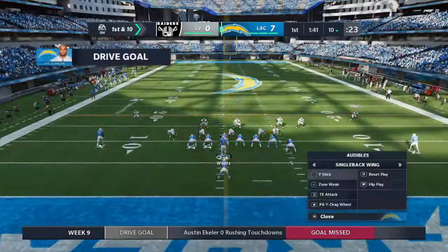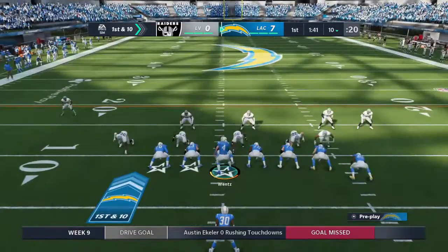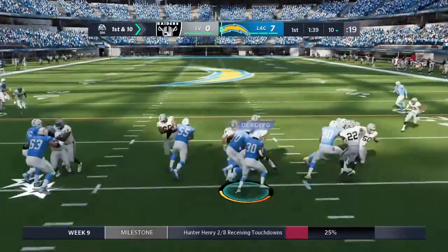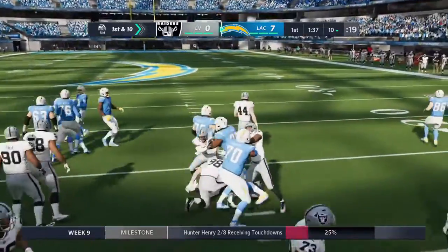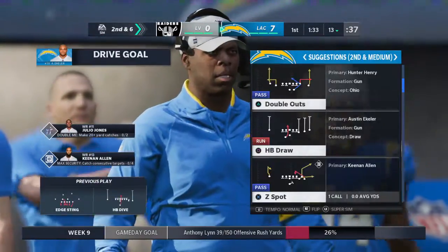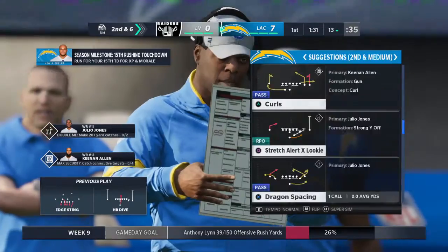And we drop you into the start of this next possession. The score, 7-0. Here's Eckler to begin the drive, and he'll take this one up to about the 13. Number 30, Austin. They give him 4 yards there. It'll be 2nd and 6.